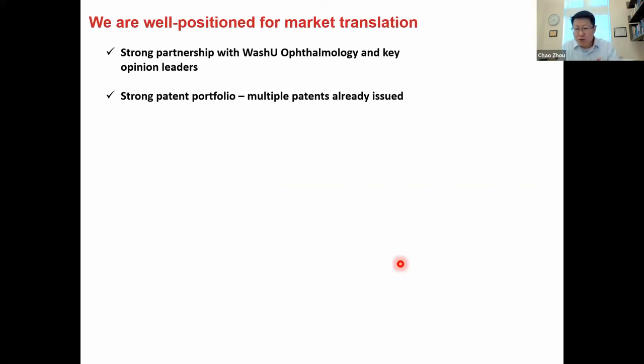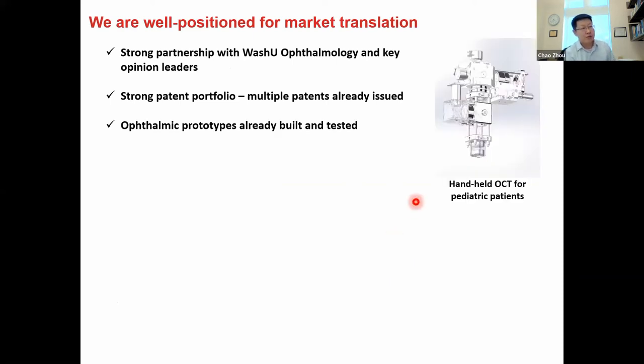Okay, so I think we are well positioned to really launch a venture in this space. And actually we have a very strong partnership with the doctors in the ophthalmology department. I'm also an affiliated faculty in the Department of Ophthalmology at Washington University. And we have multiple patents that are already issued, and there are a few that are still under examination. And we are building prototypes.